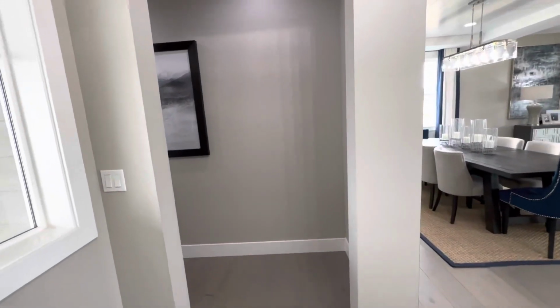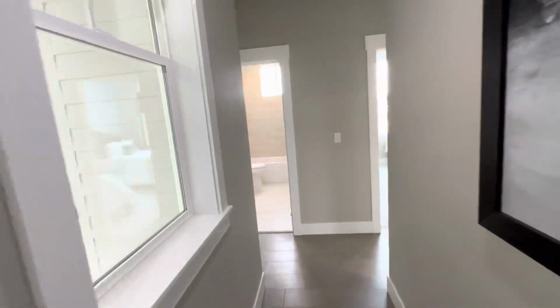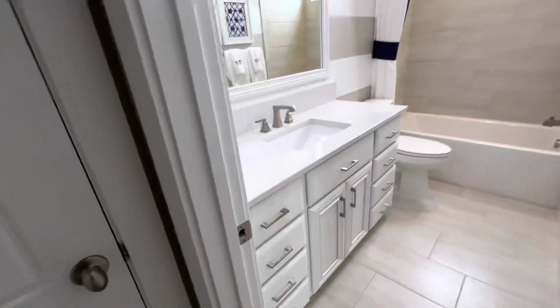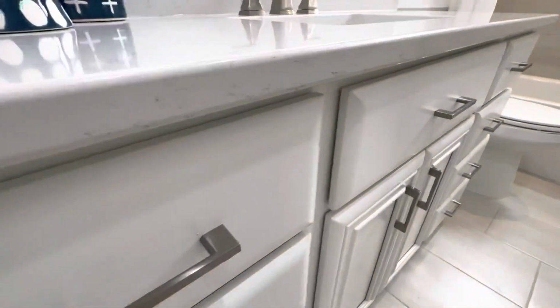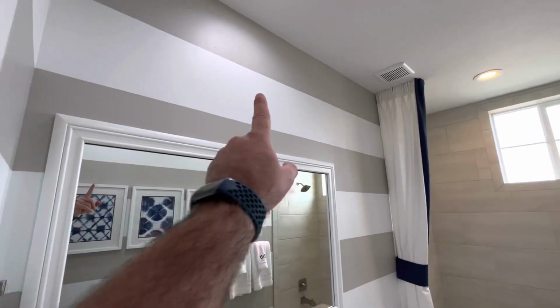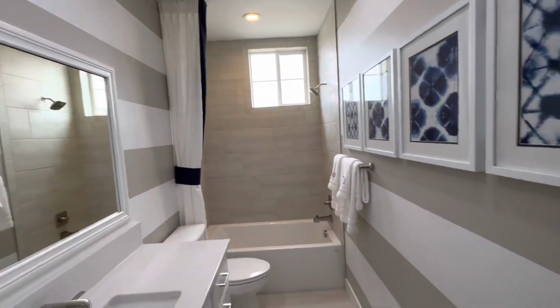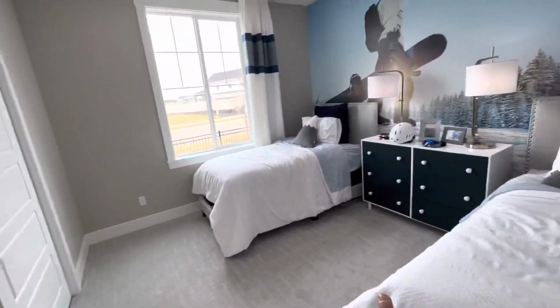So right here as we come in, this is the mother-in-law casita that could be built separately. So it's got its own entrance, upgraded cabinetry here. I like the kind of rounded smooth edge on those, is kind of a new styling I haven't seen a lot of places. And then the custom painted wall is extra, and tile all the way from the floor to the ceiling is a little extra for this home. So this would be the bedroom for the mother-in-law suite.